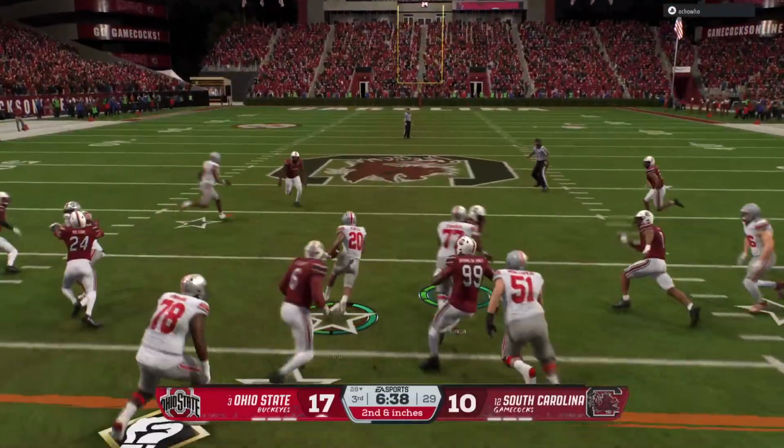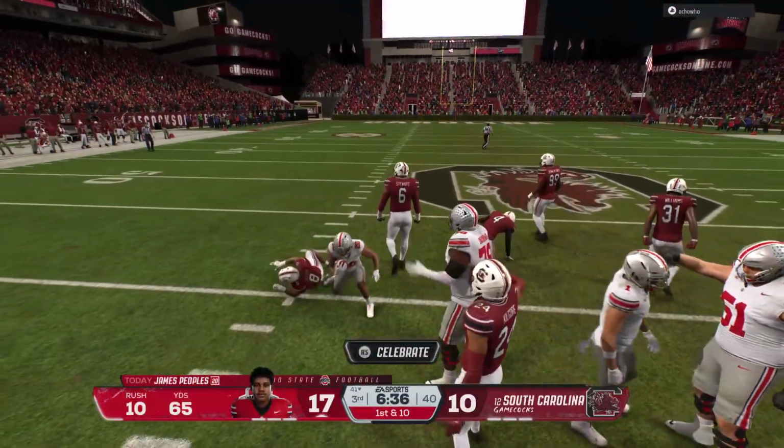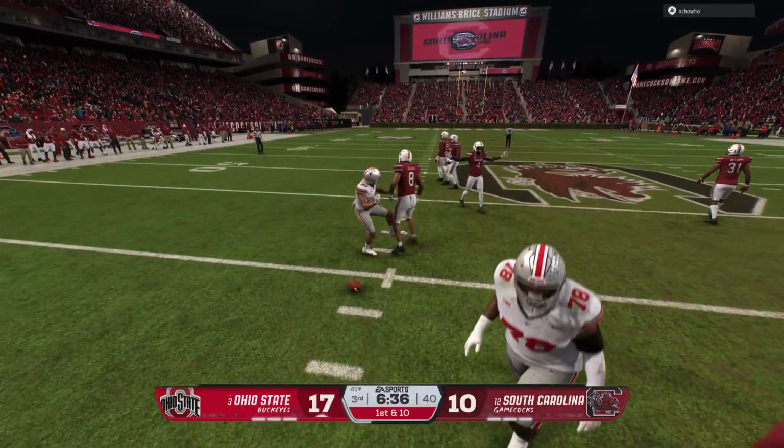From the gun, leaves it on the inside with the back. It's a seam wide open. Ripping off a pretty good chunk of yardage. They've got it out to the 41 with a first down.